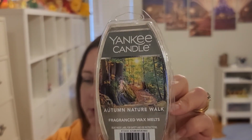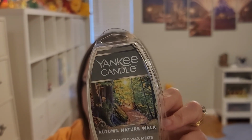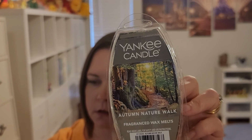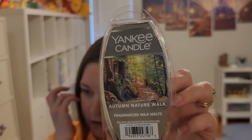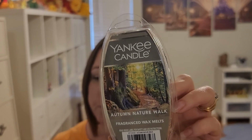Next, Autumn Nature Walk. I better get moving. Autumn Nature Walk. Bay leaf, bergamot, marine accord, cedar leaf, lavender, blue moss, sandalwood, vetiver, and tonka bean.